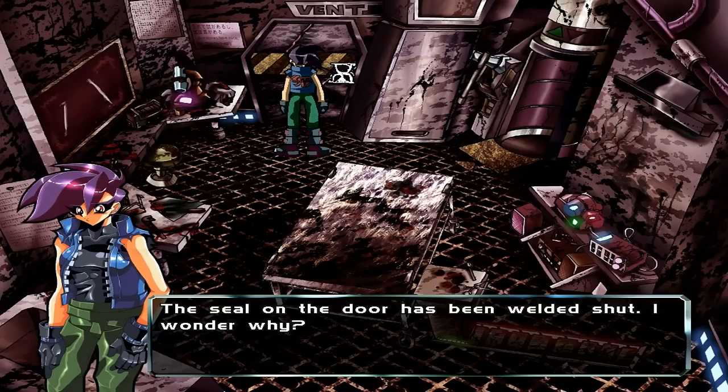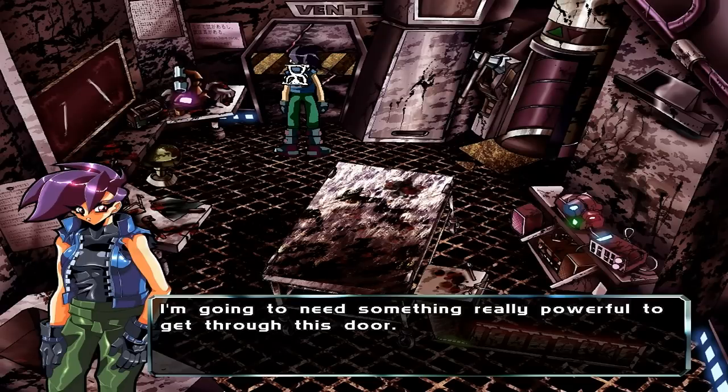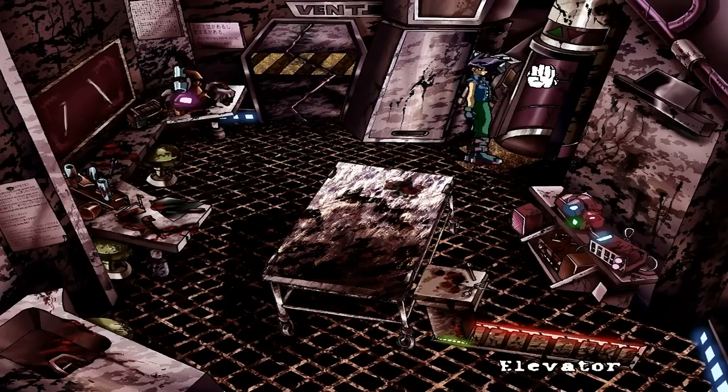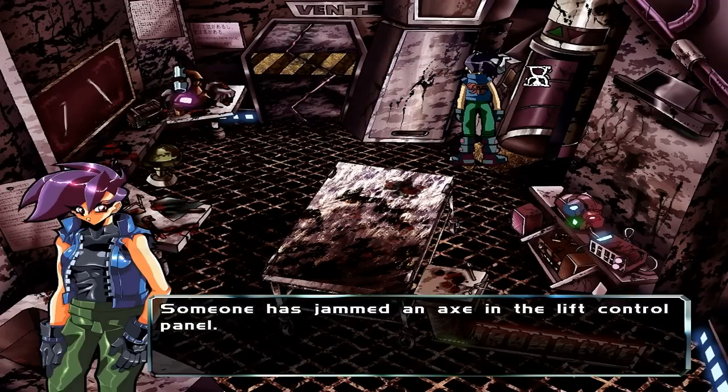The seal on the door has been welded shut. I wonder why. I'm going to need something really powerful to get through this door. Someone has jammed an axe in the lift control panel.